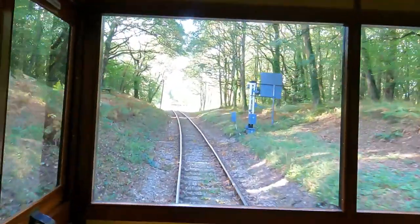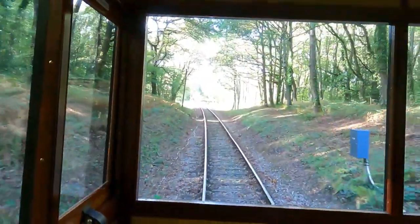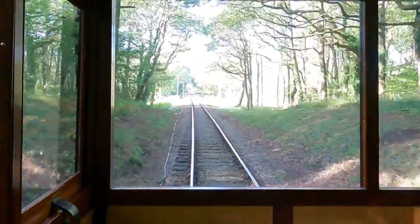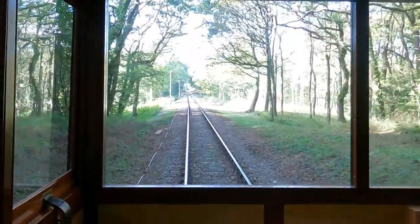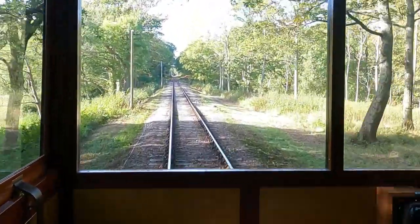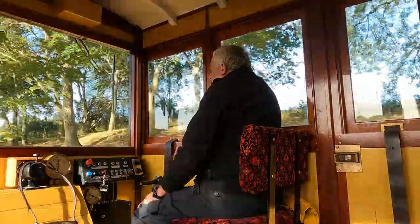I understand that a replica is being built as well as a trailer car to form a two-car set. This is to be finished in 2024 or 25 perhaps, and will have a driver's control end built in.